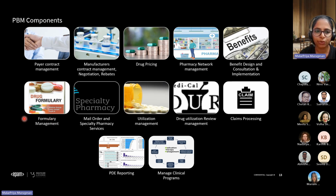Okay, and moving on to formulary management. So formulary management means, generally, what is a formulary? What is in, what is out? What is covered within the plan? What is not covered within the plan? But is it that simple? That is not. We have a separate session on formulary management where we will talk in detail about how a formulary is decided. But anyways, what are PBMs doing in formulary management?